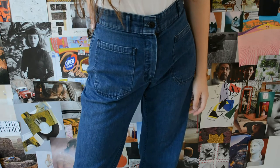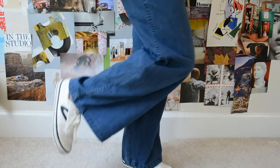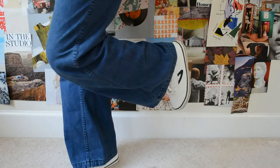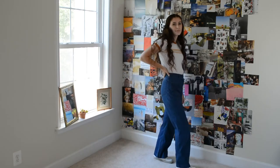But these are authentically vintage and I love them because they're high-waisted, they have pockets in the front. The flare is beautiful, the tree torns are not real vintage, but tree torns were really popular back then. So you just got all of that combined to make this 70s look and I love it, it's so cute. That's all I have to say.